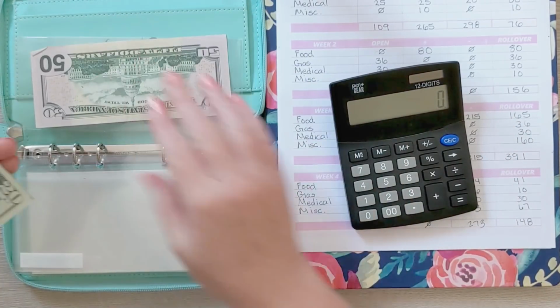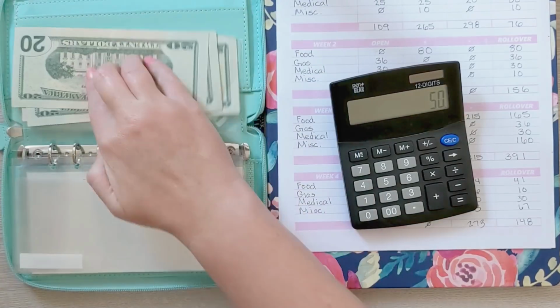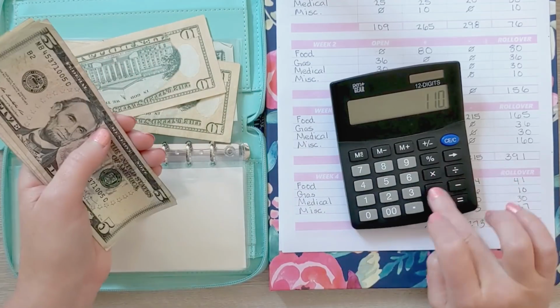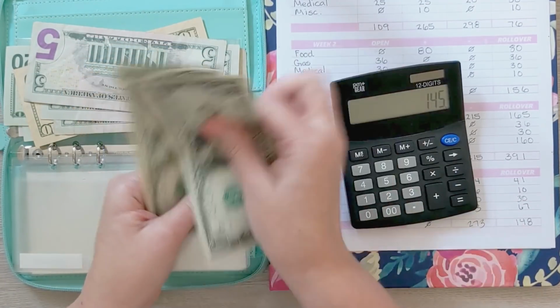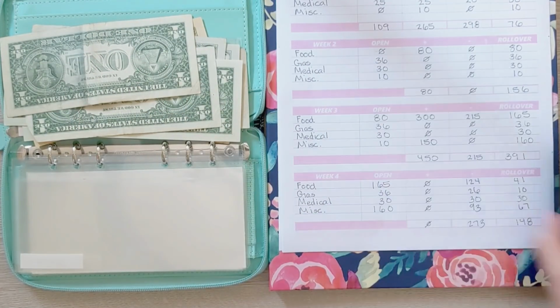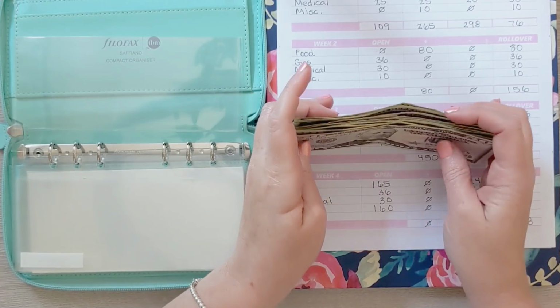So we have 50, 20, 40, 60, 10, 20, 5, 10, 15, 1, 2, 3. 148, yes. So that's what we have to put towards our sinking funds.